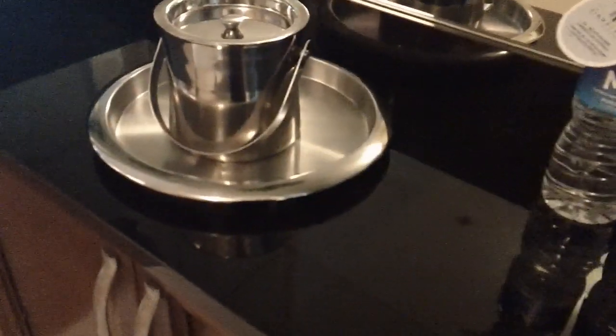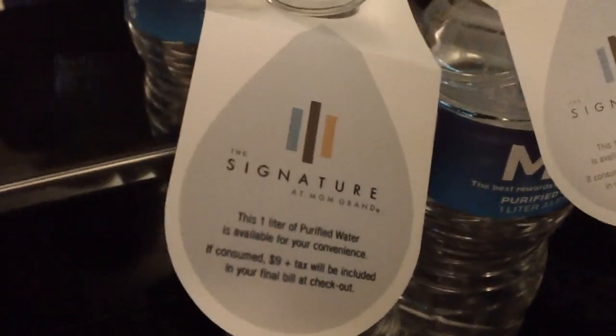And here you have this area. Don't drink that water because they'll charge you. Look. I can hear people slamming doors.